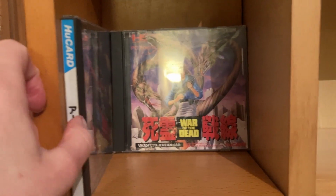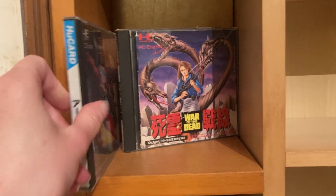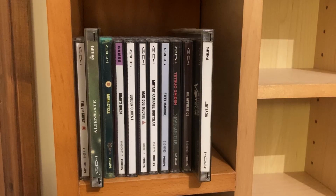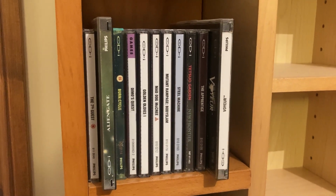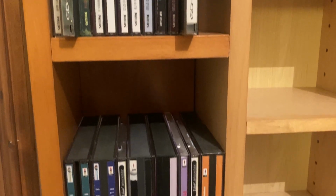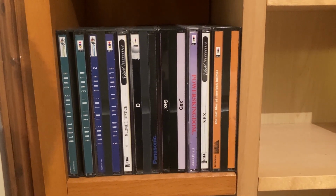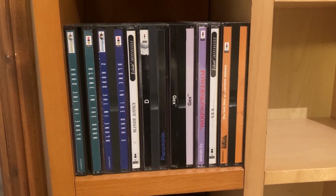So these are things like HuCard games for the TurboGrafx or PC Engine, in this case PC Engine, and we have CDI games here. Again, not a vast amount of these because there weren't actually that many of these. Probably one of the easiest complete collections to get, maybe something like that or the Virtual Boy. And then we have 3DO games here as well in their CD style cases.